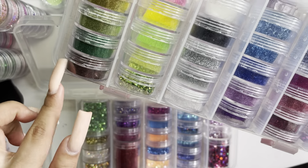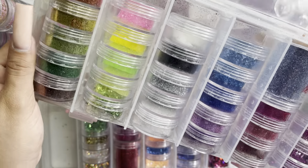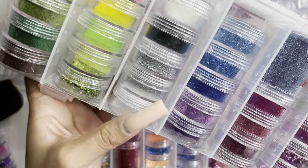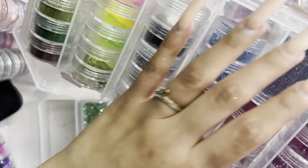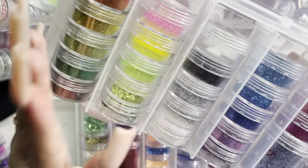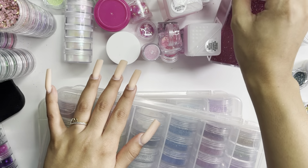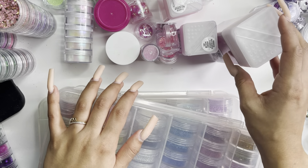Like, these are glitters from Walmart. Same with the containers. These containers are actually from Walmart. And as you can see, I have the basic colors that anybody would. So yeah, I kind of just been using these mostly. So I do need to organize everything else that I have here on the table and go through what I do already have and what I don't.